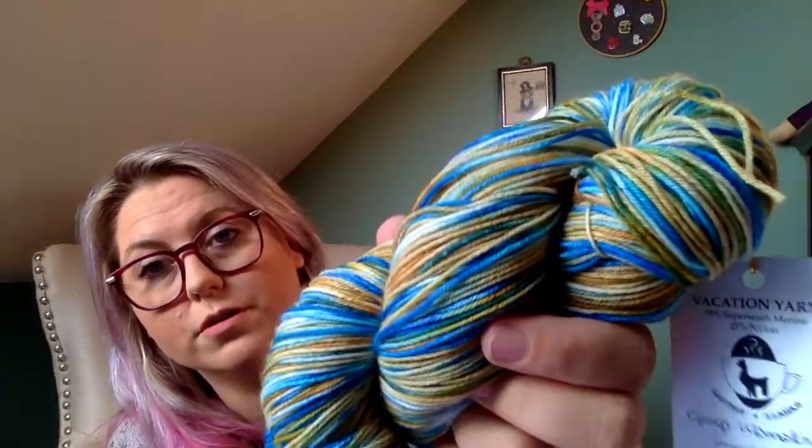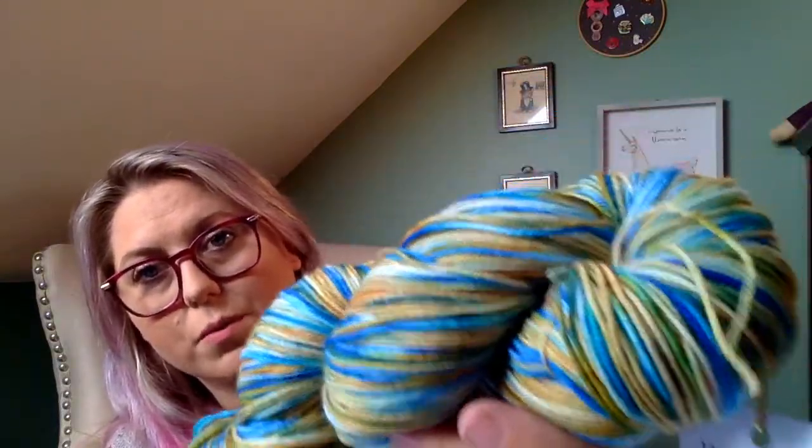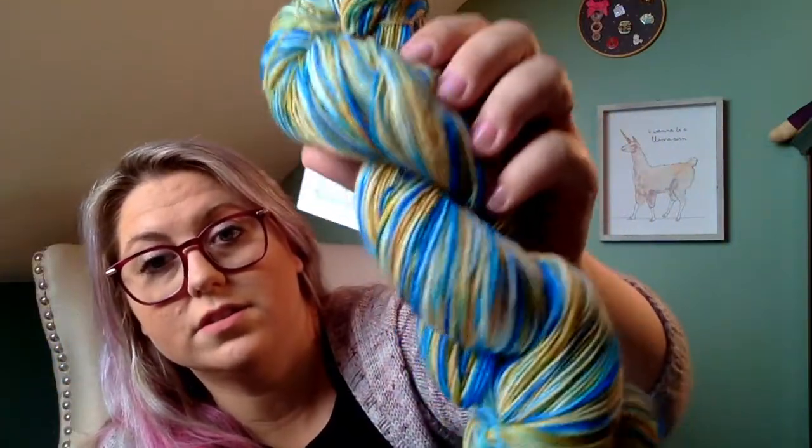And first of all, I don't think that there are any pictures of this yarn that do it justice. It is so beautiful, and it's a little brighter. Again, all the colors are not showing up the right way on my screen. I hope they are in production. But this colorway is stunning in person. It's blues and greens and yellows, and the green is like an olivey and the gold, and oh my god, it's just stunning.